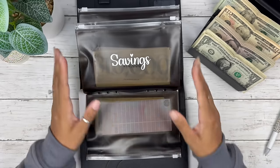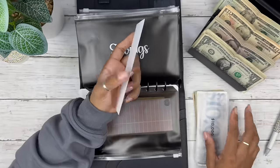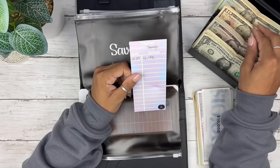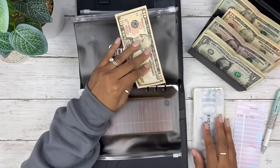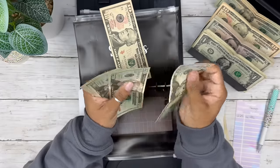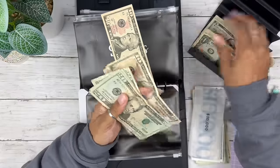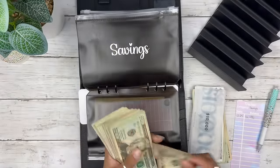Let me put some in my savings. I keep thinking about my savings, so let's just add more to it. Right now it's sitting at $16,490. So if we put in $10, it'll bring us to $16,500. You know what? I'm gonna put the rest in savings. That's what we're doing. So that makes it 500.